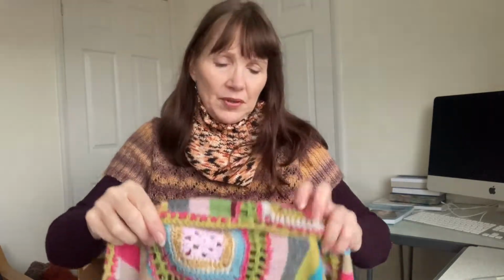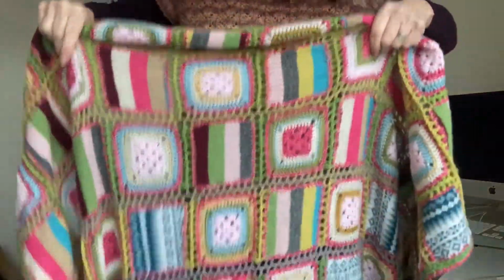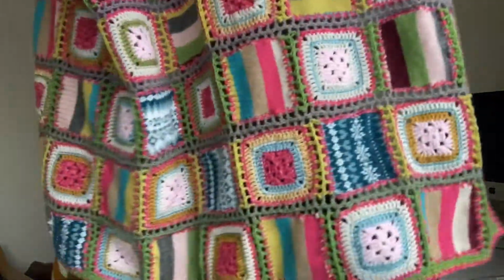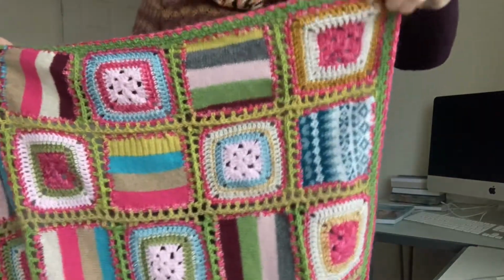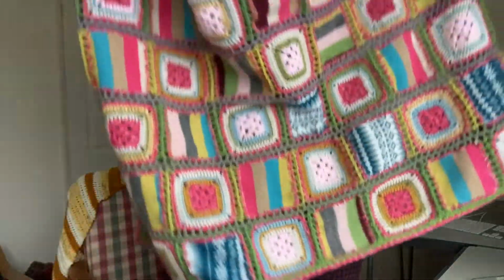The yarn I used to join all the squares is actually a really itchy yarn. It came from the Faroe Islands, and it's beautiful and beautifully hand dyed, but very rustic. But it's ideal just for joining because you don't feel the intensity of it. So this is it, look, it's a lovely size. I did 45 jumper squares and 45 of the little granny squares in the middle. And I did a bit of extra on the edge to make the border a bit more substantial.